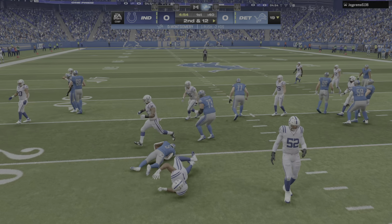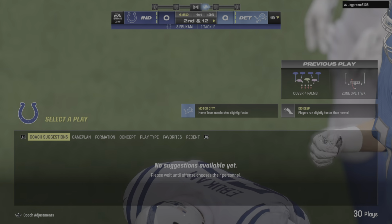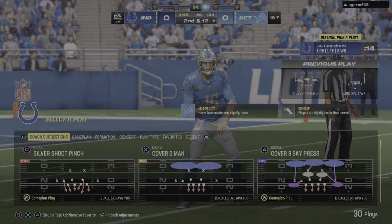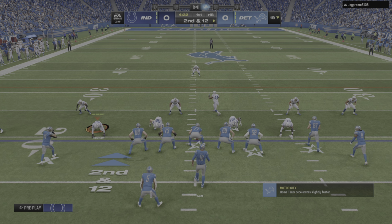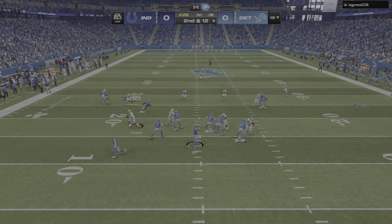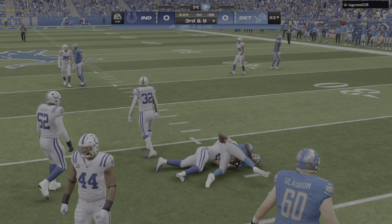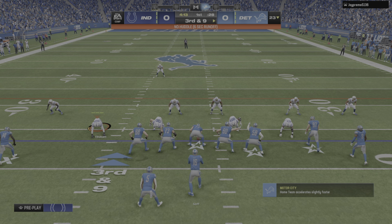To Montgomery to begin the drive. And he is going to be stopped cold behind the line of scrimmage. Call it officially a loss of 2 on the first play from scrimmage. Second down. Now Goff. And that's hauled in by St. Brown over the middle. Down he goes at the 23, a pickup of 4.